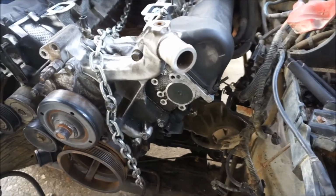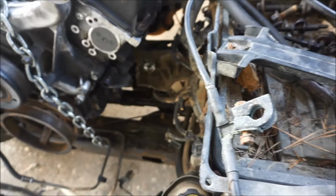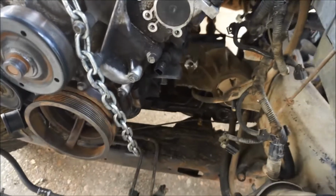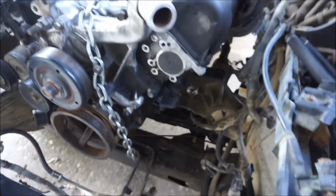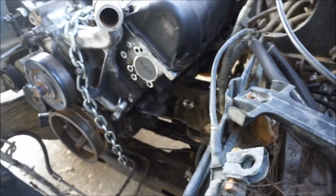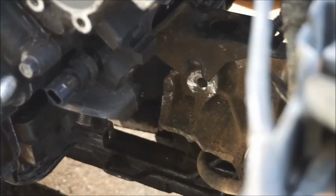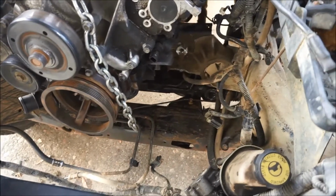But the bigger problem was that this thing has 4-wheel drive, and I don't know if you can see that, but there is a diff down there, which means there needs to be ample room for clearance. And if you can see right about there, between the mount and the block, that is the oil pan. Well, the oil pan is sitting on top of the diff.